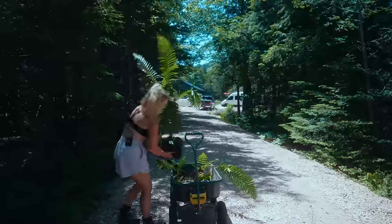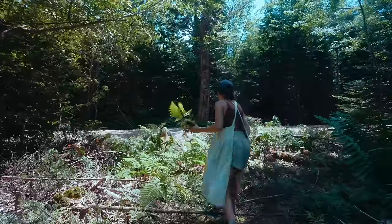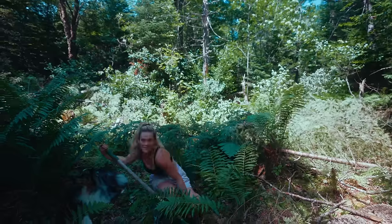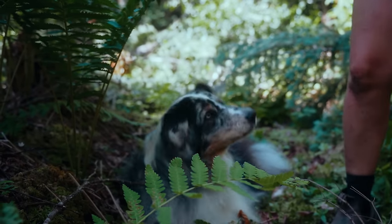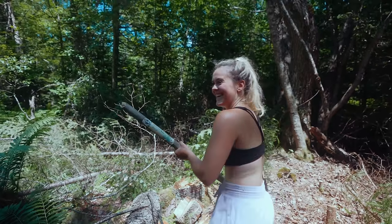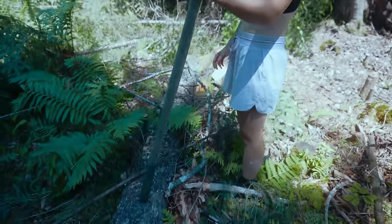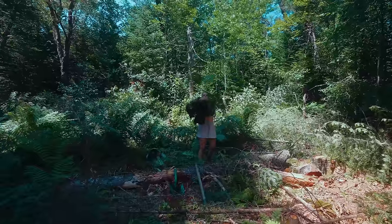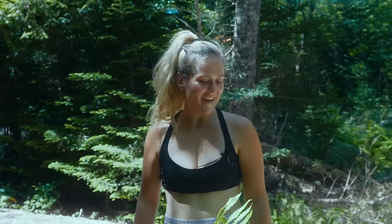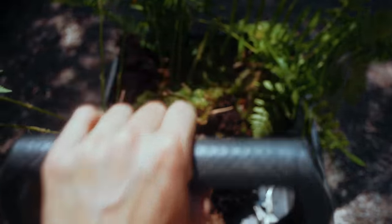Oh my God. Working hard or what? Show us. What the heck? That's what happens when you try to push a shovel with a trunk in the way. Two for the price of one. Who needs a shovel? Your eyes look happy. I'm very happy. If you guys could feel the earth under those ferns, it's just rich.